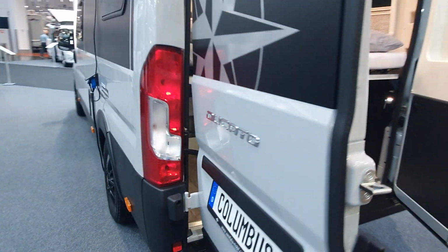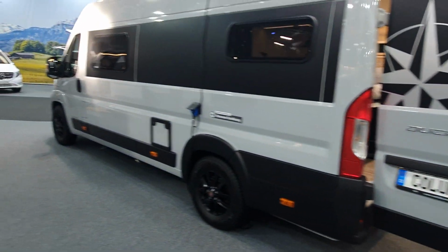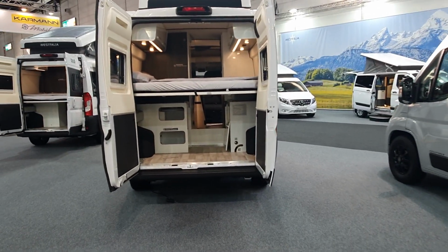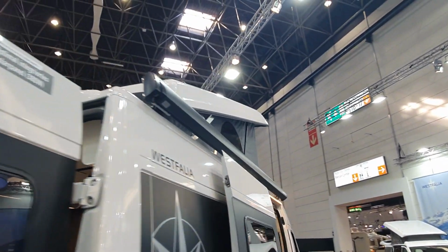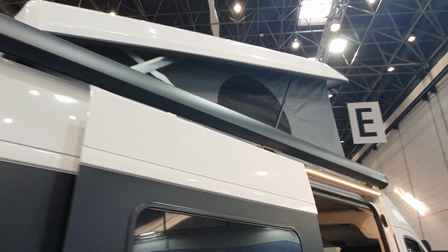So anyway, it's not just this one here though, it comes in other sizes as well. So at the back, this one is the same. This one here's got a tent in the roof, which I can't see the point of.